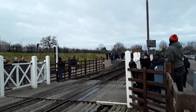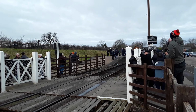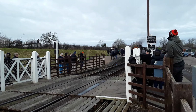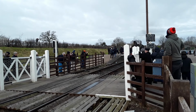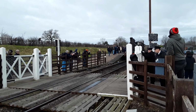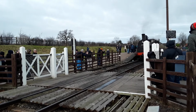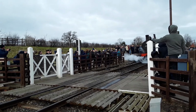Okay, well, coming in now behind the crowd is believed to be the Lancashire and Yorkshire Class 27 working a train all the way up to sunny Leicester. 52322, this is indeed it. We get a better view when she leaves. Okay, away she goes.